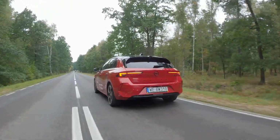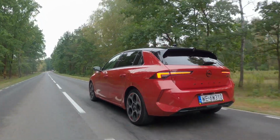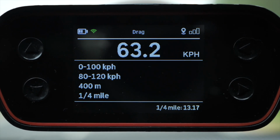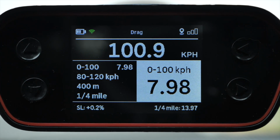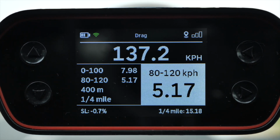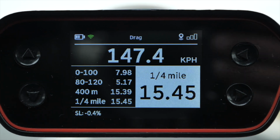Opel claims the PHEV Astra will do 0 to 100 km per hour in 7.7 seconds, but based on my experience with other PSA siblings, I wouldn't get too attached to this number. In the Peugeot 308 I recorded a better result, and in the DS4 I didn't get close to what was promised. In sport mode, the Astra managed just below 8 seconds, and in hybrid mode, just above 8 seconds.